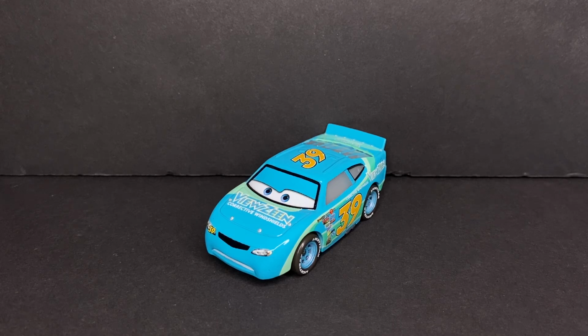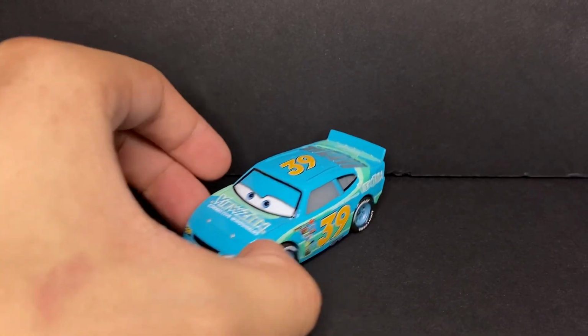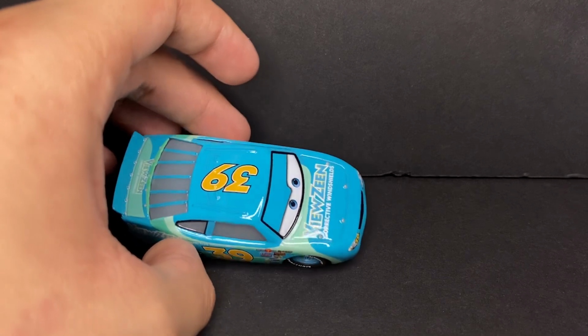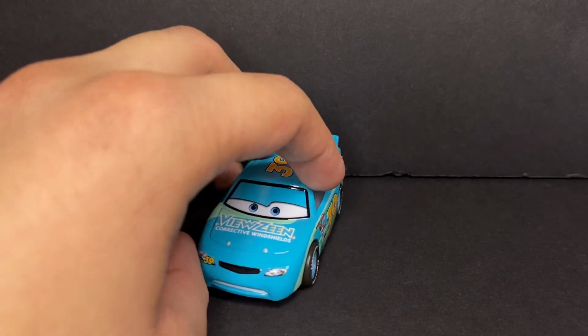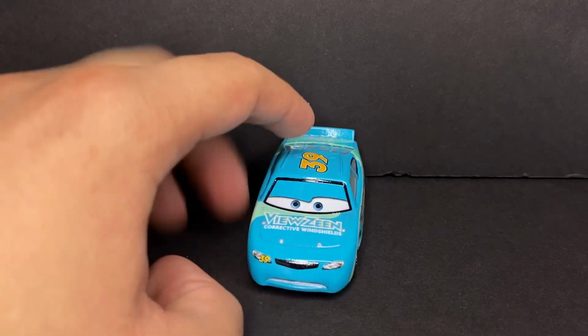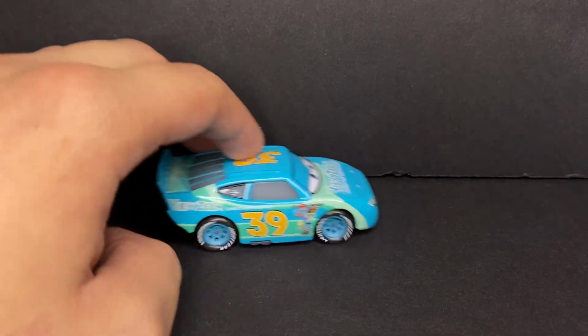Alright guys, so here we have Ryan Shields all opened up, and he looks amazing. Very nice. Another really great Thailand variant in the books. He looks really cool. So he is the racer for ViewZeen in Cars 1. Obviously he gets replaced by Buck Bearingley and Michael Roeder in Cars 3. So pretty cool. Very nice.